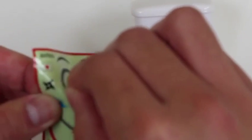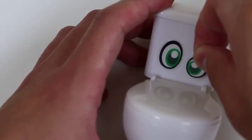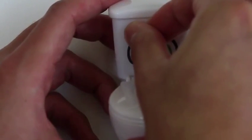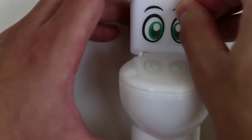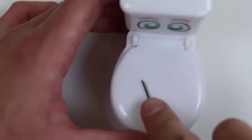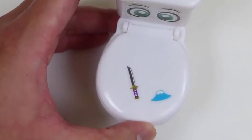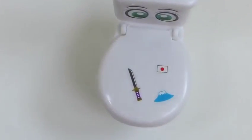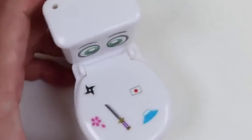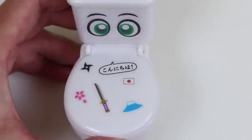Now it's time to decorate it. Put on the eyes. Here's the eyebrows. And some designs for the seat cover. Looking at these stickers, it looks like we're making a Japanese samurai toilet. Can anyone read what that says? If so, write it in the comments below.